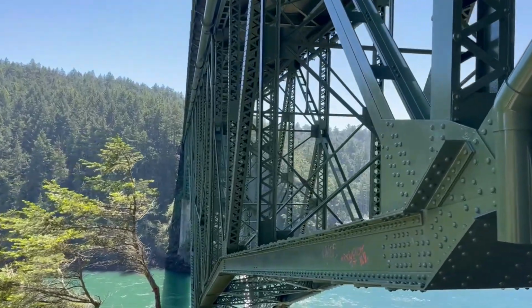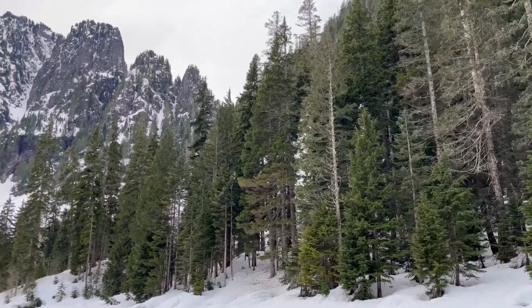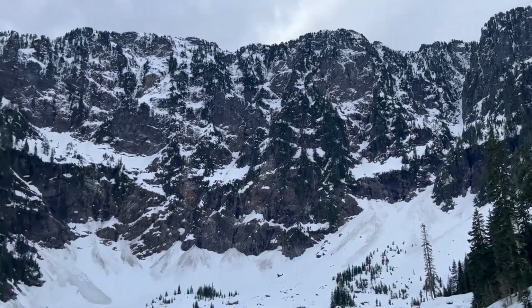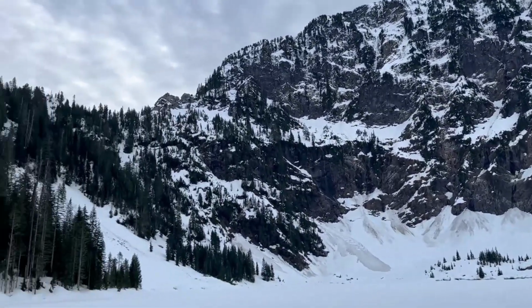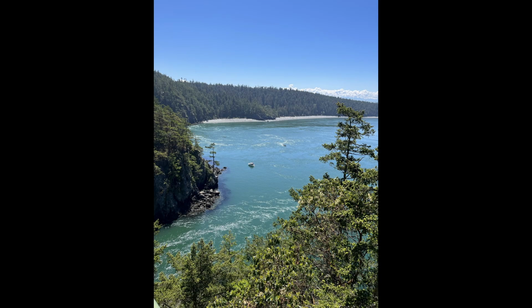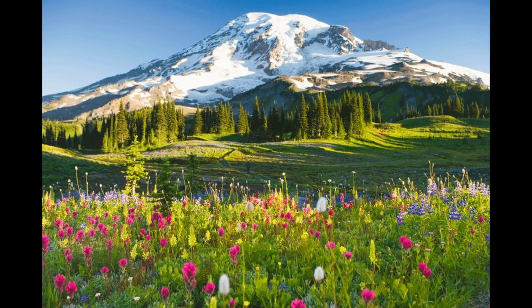You have the Cascades only 30 minutes away, Mount Rainier, the Olympic Mountains. The Pacific Northwest is one of the most beautiful areas in the world. The air is some of the cleanest, and even if you're not that big into hiking, even just driving to the mountains can be refreshing. There are so many options, so if you're able to, spend some time outside of the city.